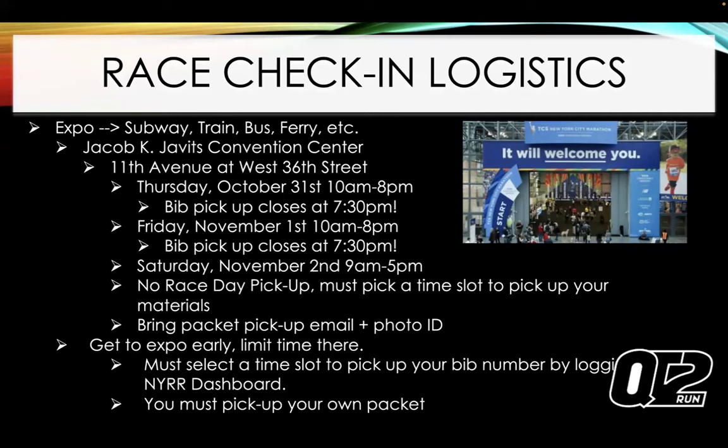So if the flight gets delayed and you don't get there till Saturday, just make sure you pick it up by 4:30. There is no race day pickup. You must pick a time slot. Like I mentioned, log in to the dashboard and pick when you're going to pick it up. Bring your packet pickup email and your photo ID.